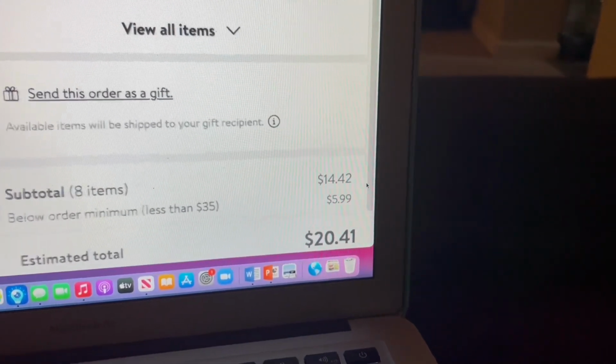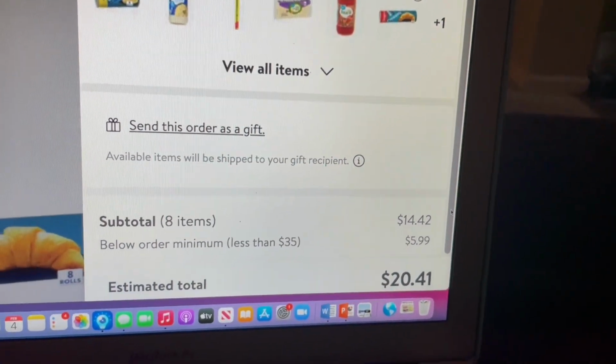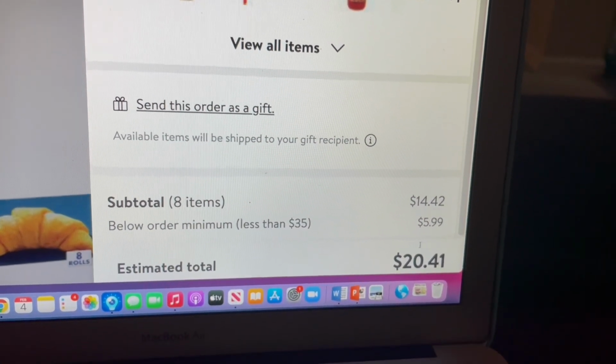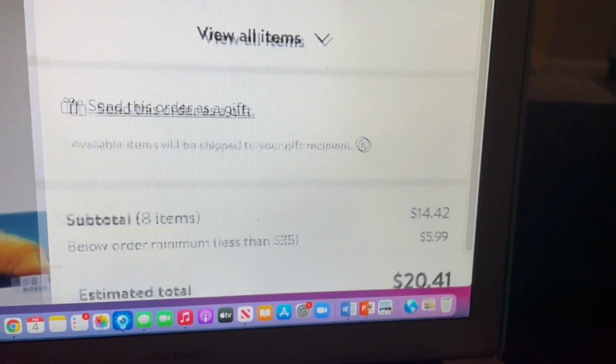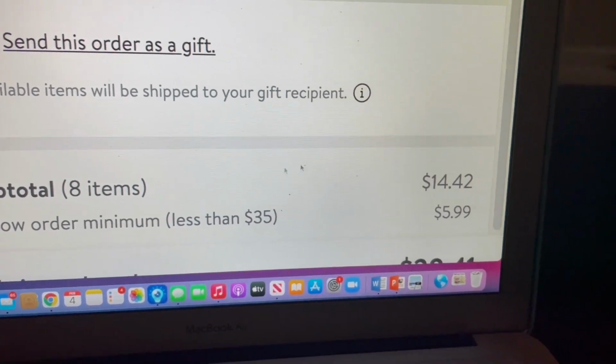So I went on to Walmart.com. That's where I'm at here, you can see. And I put in all the items that I bought. Now don't look at this estimated total because they're gonna give me a delivery fee or whatever. I want you to look right here at the subtotal. It was the same 8 items that I bought.